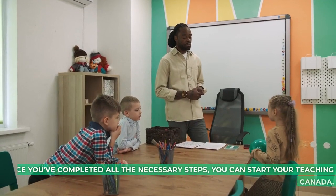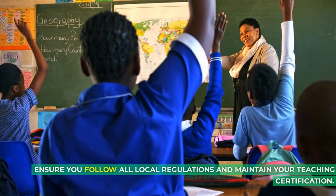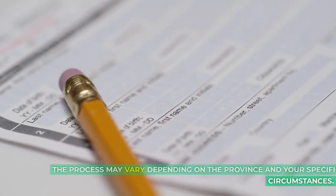Step 10. Begin teaching. Once you've completed all the necessary steps, you can start your teaching career in Canada. Ensure you follow all local regulations and maintain your teaching certification. The process may vary depending on the province and your specific circumstances.